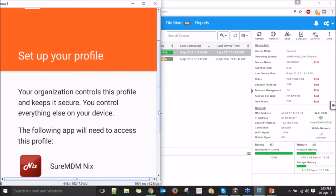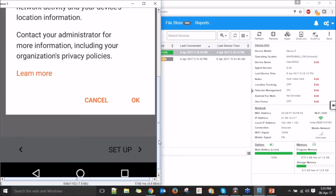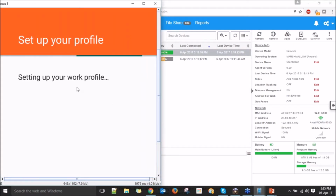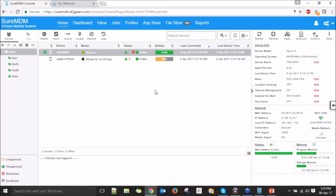I'll click on that, and it would take you to a screen where it would set up your profile. What we are doing is setting up the work profile now, using SureMDM as the agent, and just click on setup. Once you click on setup, on the next screen just click on the OK button, and this would start setting up your work profile. It would take around 30 to 40 seconds to set up the profile on the device side. In the meanwhile, on the console side, we have to enroll for AFW as well. So we would go to that part.